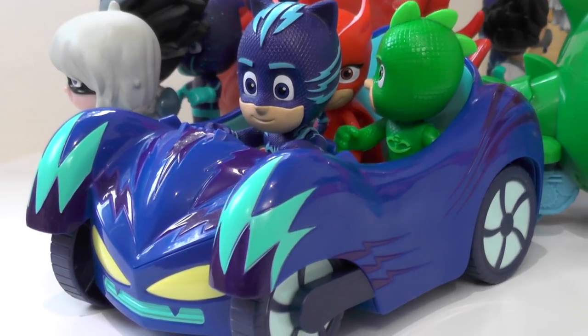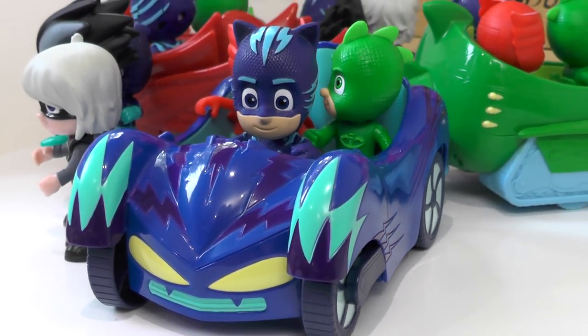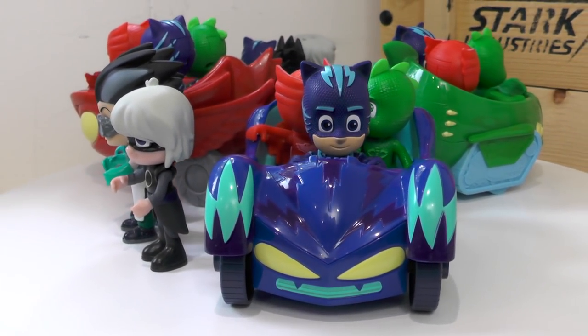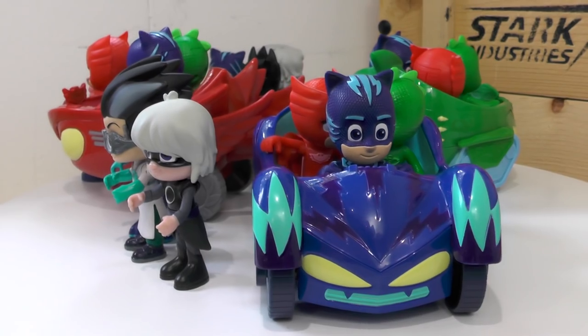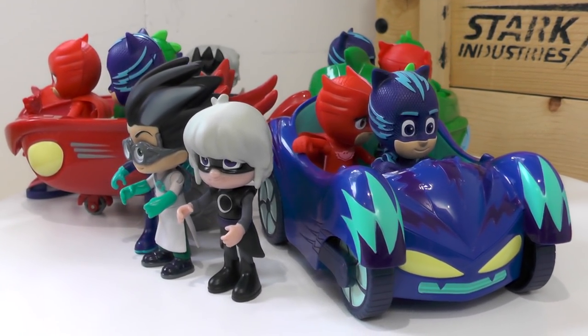So as Catboy comes around in his cat car, what I want to do is to hear from you. Which of these are ones you think you're going to be diving in on? Or are you waiting for that PJ Masks HQ? Certainly it's worth planning ahead to see which of them you want to buy.